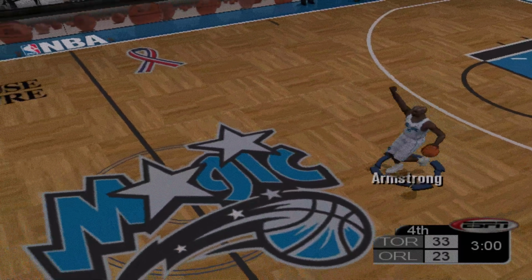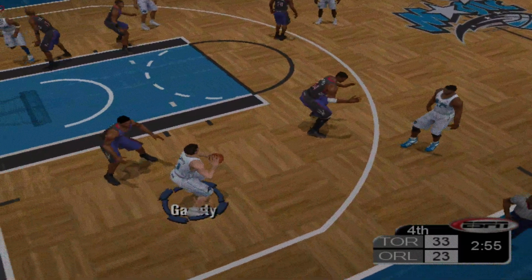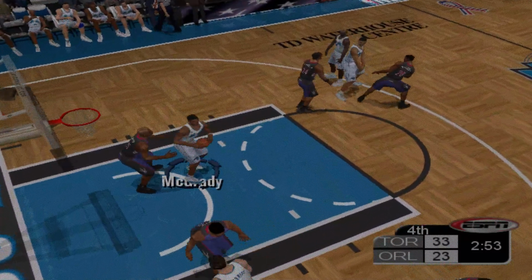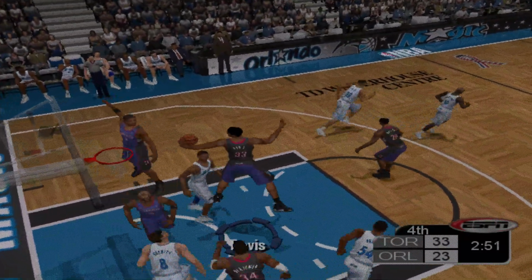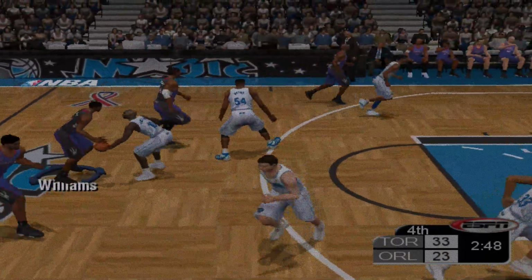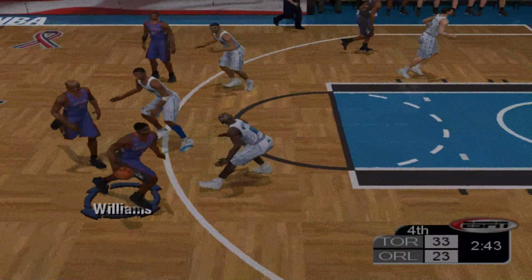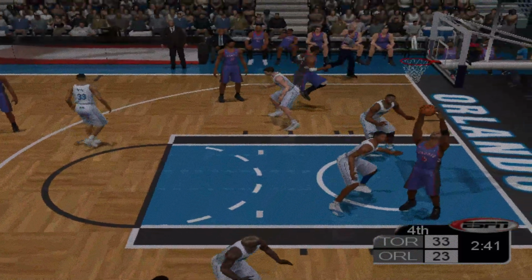Armstrong has the rock. He hasn't hit a shot from the arc. Armstrong dishes it off. McGrady takes a turnaround J. Gets the front rim. That shot didn't come off quite as planned, and the D was able to thwart it without much effort. Williams heads up court. He's 5 of 9 from the floor.